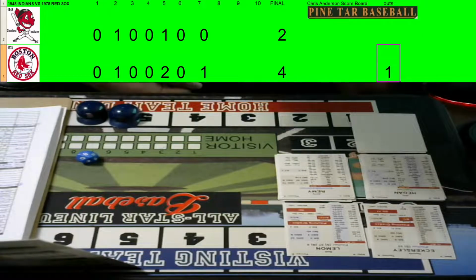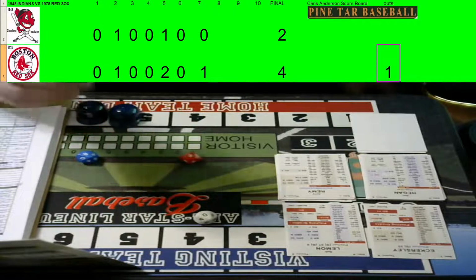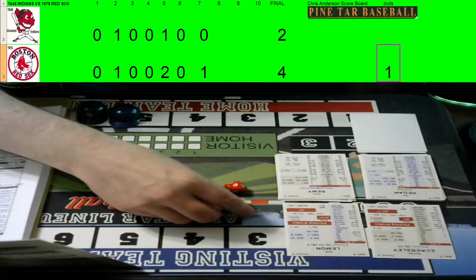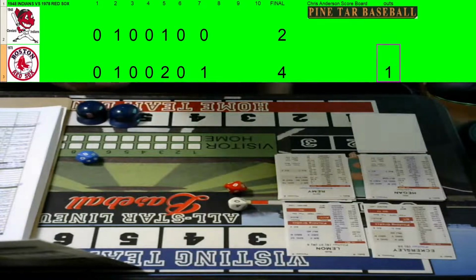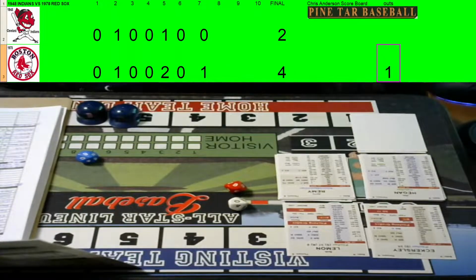Remy doubled and scored his last plate appearance. Prior to that, he struck out and ground out. He's 1 for 3. The pitch to the Rem Dog, that is an 80. Remy flares it to right field. Coming on and making the catch is Peck. Remy's now 1 for 4. There are 2 away. 4-2 Boston.